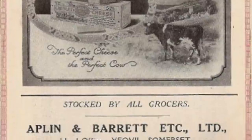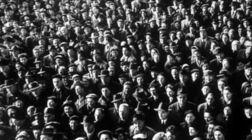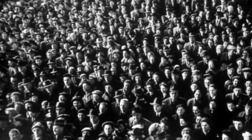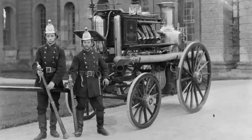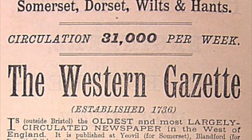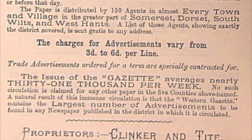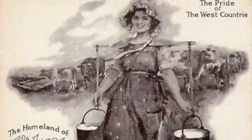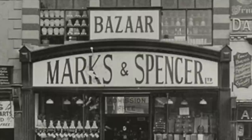On the 11th of August 1912, a fire broke out in the factory, but was contained within one wing. The fire was watched by a crowd of several hundred people. I imagine if that was now, they'd all be filming on their phones. But eventually, the fire was put out by the fire brigade. The Western Gazette reported, "A new and valuable machinery and a very large stock of a most inflammable character" were contained within the buildings. The St Ivo brand is still going today, in spite of several different owners and branding changes. According to my research, they're still the main suppliers of milk for retail giants Marks and Spencers.